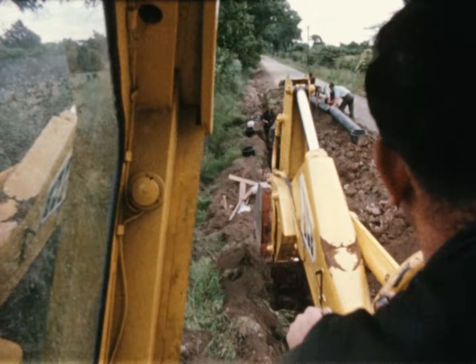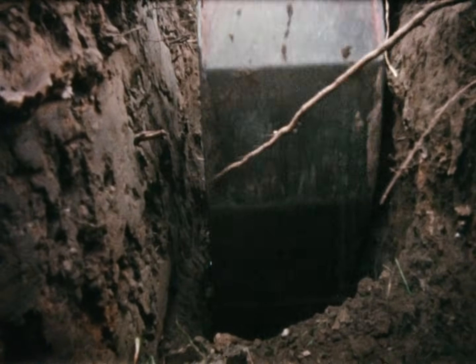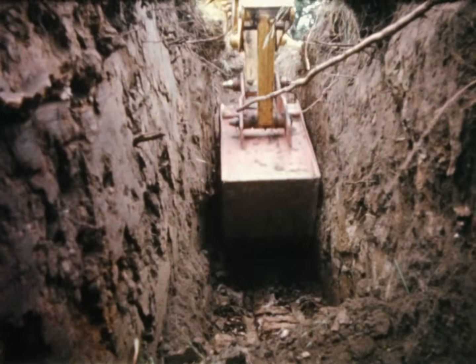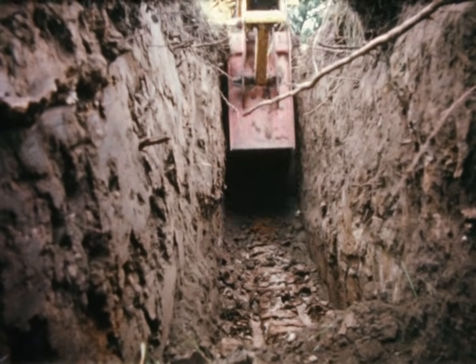This machine, owned by the Wolverhampton Corporation, is digging just such a trench, ready for the laying of a new water main. The 18-inch bucket which is being used in this operation can dig this trench at a rate of 35 feet per hour.